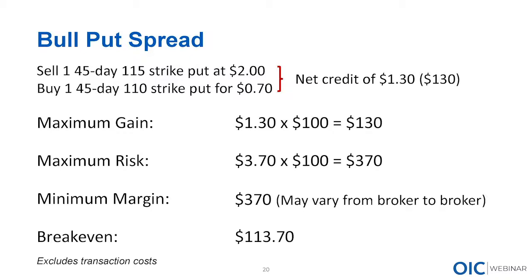We may do this trade if we feel that there's a high likelihood, again, a high probability that this trade is going to finish out of the money, which is what we're looking for as option sellers. Maximum risk of $370 also means that we would expect a minimum margin of $370 as well. And our break-even point, $113.70.